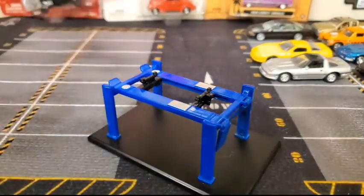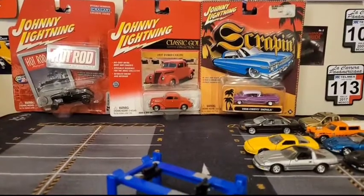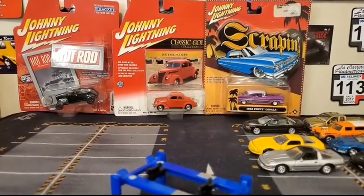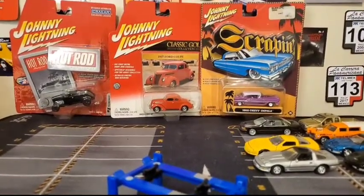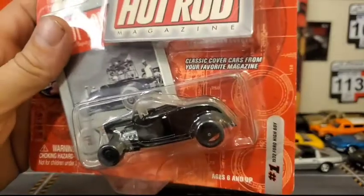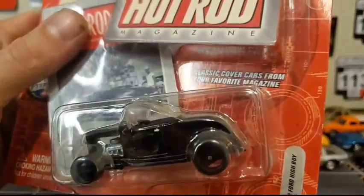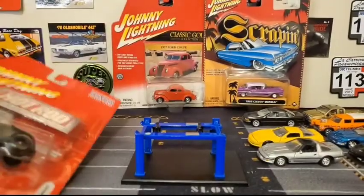Alright, so that is my loose stuff for today. Now, what do you say we start getting into the boxed stuff? So, let's check out the 32 Ford High Body. Really cool car.